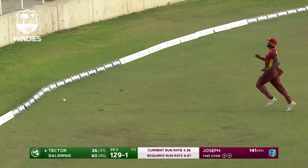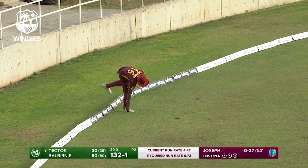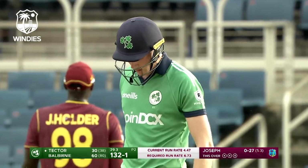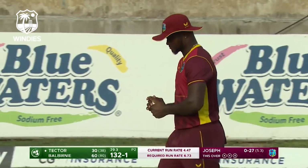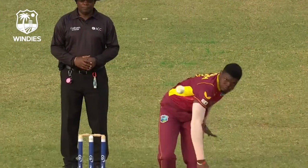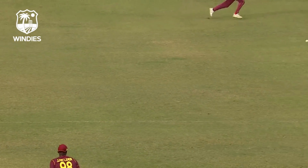It's the shorter side. That's another boundary. Lovely, lovely shot. Harry Tector just caressed it. Karen Pollard, look at him at mid-wicket. He's not happy. At the moment, Tector is looking really good.